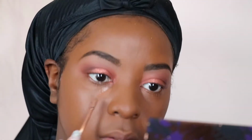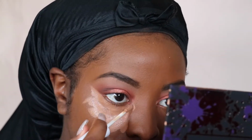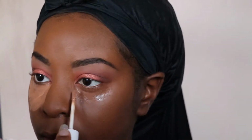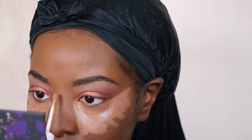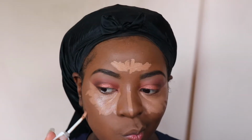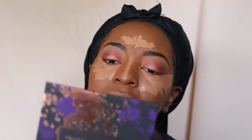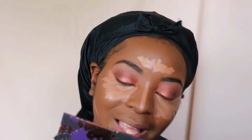All right, next I'm going to go ahead and take the ColourPop concealer and go ahead and conceal. I love this applicator for sure. That blended out beautifully. Whoa. That was really nice.